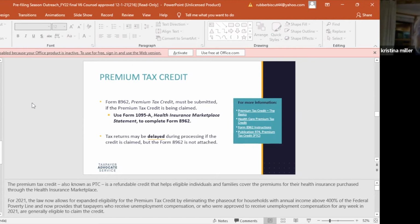If you are claiming the premium tax credit because you were entitled to extra credits based on health care, and you didn't include that 8962, it gets pulled right out of processing. Then it gets held until somebody can go in and send a letter out to the taxpayers to let them know exactly what's needed. It is a very long delay for taxpayers. For more information, you could go to Premium Tax Credit: The Basics, the Form 8962 instructions, and Publication 974. Again, everything can be located on irs.gov.